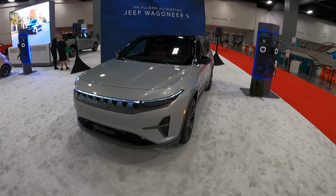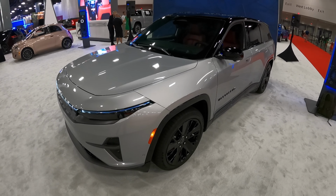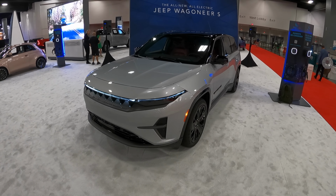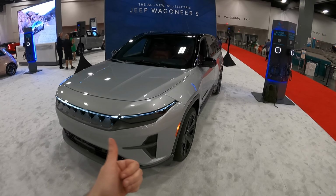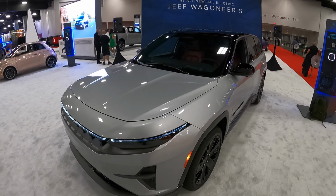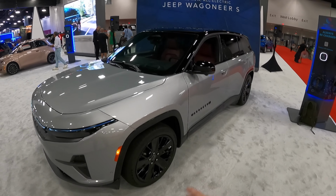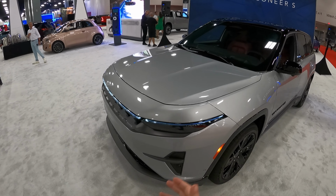So this is a dual motor, all-wheel drive system. This is the 4xe system that Jeep has been known for, but electrified. This runs off of the 400 volt architecture, the STLA Large platform. It makes 600 horsepower and 617 pound-feet of torque. Now it's a 100.5 kilowatt hour battery unit that they use for the Wagoneer S over here, and honestly, I'm really excited to see how this vehicle does.